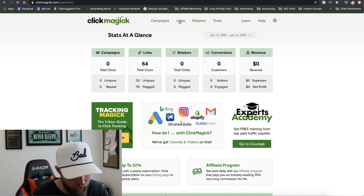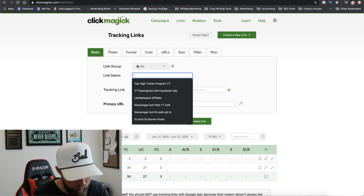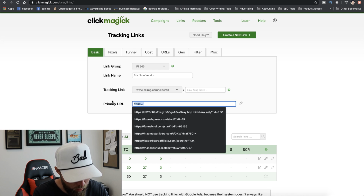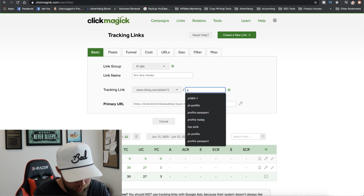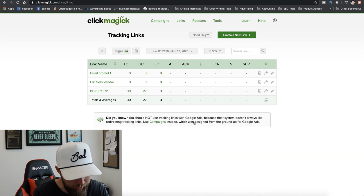And I'm gonna log in, I'm gonna go to links, and I would create a brand new link. So I would just put Eric Solo Vendor. I'm gonna put the URL right here that I just copied from ClickBank. And we're gonna put PI365 S for solo, and then I'm gonna click on create link.